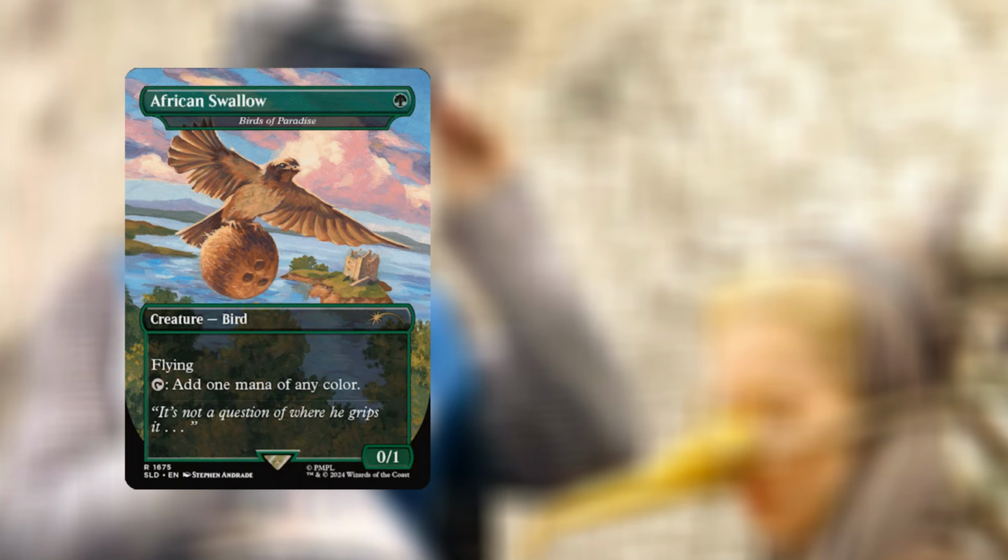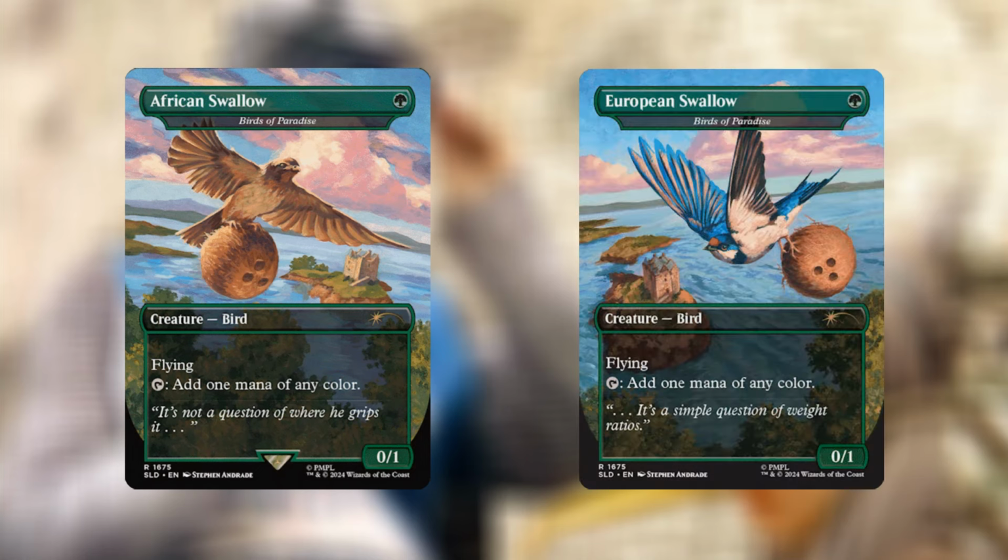Up next we have African Swallow, Birds of Paradise. For 1 green mana we have a bird flying 0/1, and we can tap it for 1 mana of any colour. Flavor text. It's not a question of where he grips it, but this is a double-sided card. If we turn it over, we have the European Swallow. Exactly the same. It is another version of the Birds of Paradise. Flavor text. It's a simple question of weight ratios.